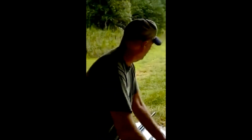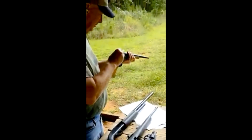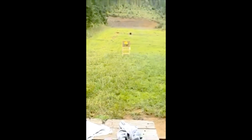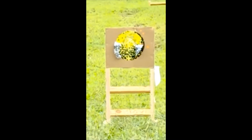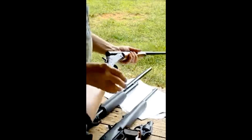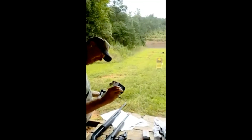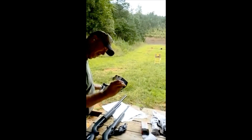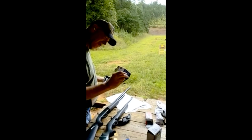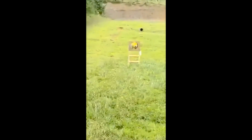Okay. So we're going to finish up this target with the 410 gauge because I don't have many more 12-gauge shells left. So we're going to try finishing off the rest of it with the 410 gauge, which is really just a slug, I think. I don't think it's a spread like the other one. Another 410 gauge. These are slugs, I think. No, they're not slugs. They're just pellets. Large pellets.